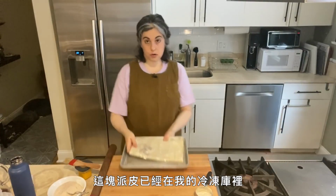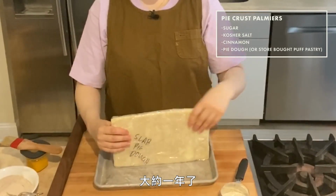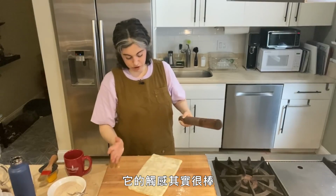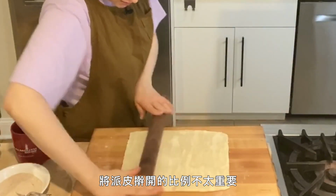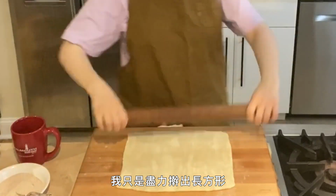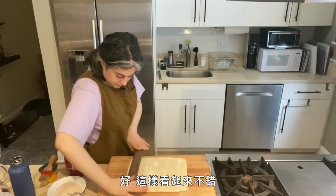So this is dough that has been sitting in my freezer, I think, for literally almost 1 year. Despite this dough being very old, it actually feels great. So it doesn't really matter so much the proportions that you roll this out to. I'm just trying to get it into a rectangle. Okay, so this looks good.